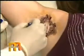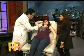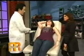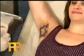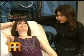What I'm going to do is outline where we're going to inject. Now, how much does the Botox to do both arms come out to? The Botox is about $1,000 because it's one full vial. The vial itself is pretty expensive. Okay, now, Christina's actually had it done before. Were you happy with the results? Oh, yeah. It worked really great. Was it fun to not worry about having sweat stains on anything?